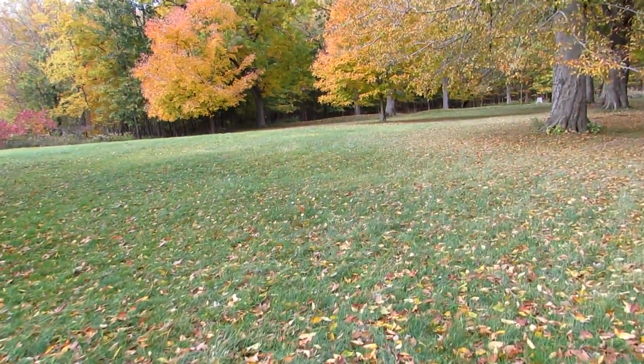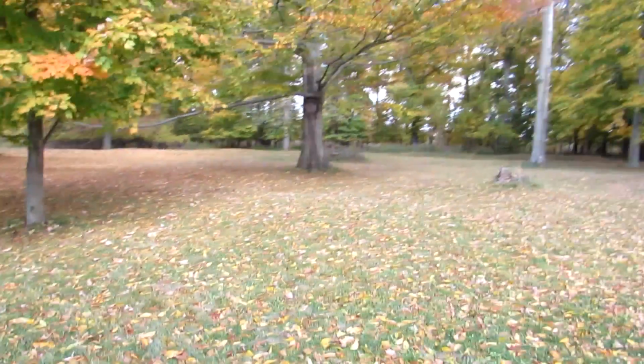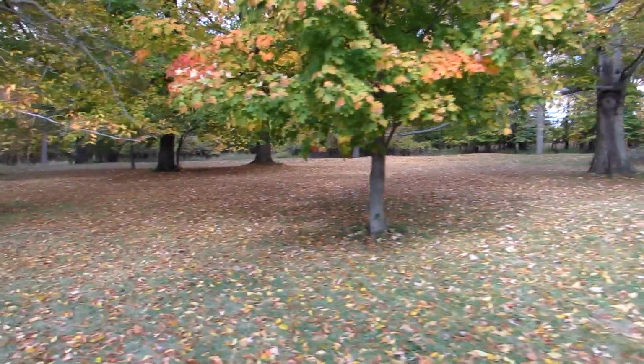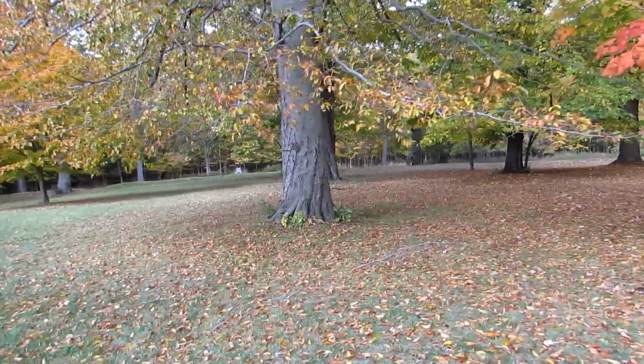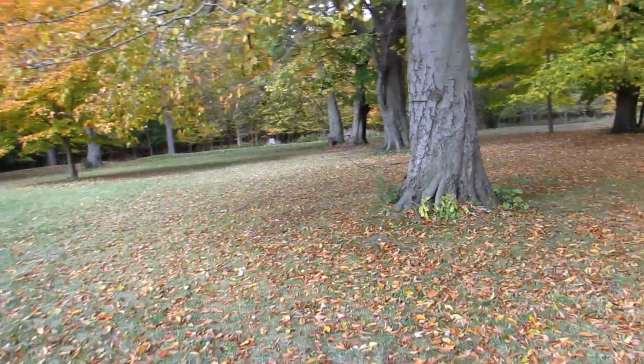It makes you wonder, did they ever come across, would there even have been any remains of the longhouses within this area? I mean, it's made of wood and natural structures, so after X amount of years, they would be gone.